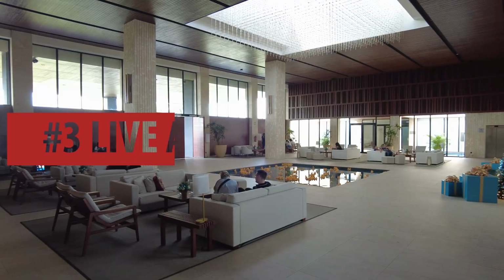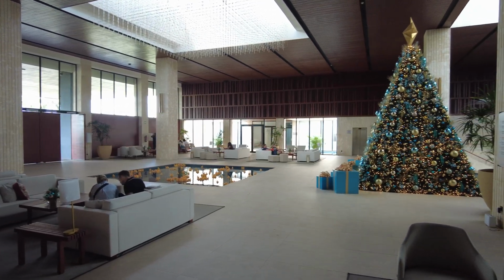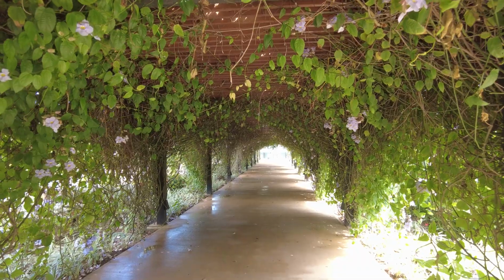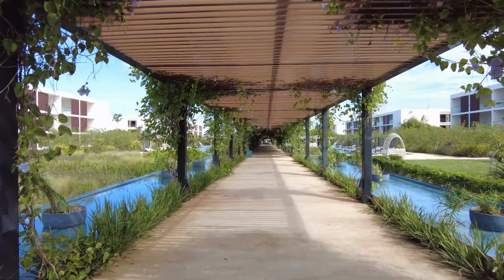Number 3. Live Aqua Punta Cana. We had wanted to stay in the Live Aqua Beach Resort in Punta Cana for a while, and we finally did this year. The Live Aqua is a small adults-only resort that we think is perfect for couples.